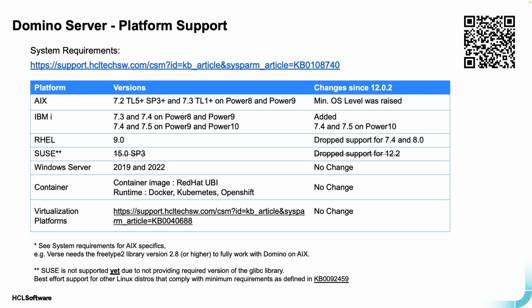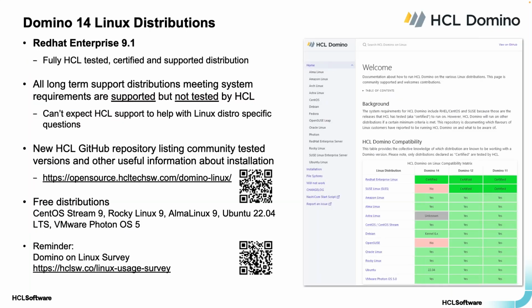I don't think we have time to go into each and every line, so let's move on to the Linux distributions, because Linux is not just one operating system, it's actually multiple flavors thereof. HCL is compiling the product with Red Hat Linux, meaning that's our compile base, and that's fully tested and certified to be a supported distribution.